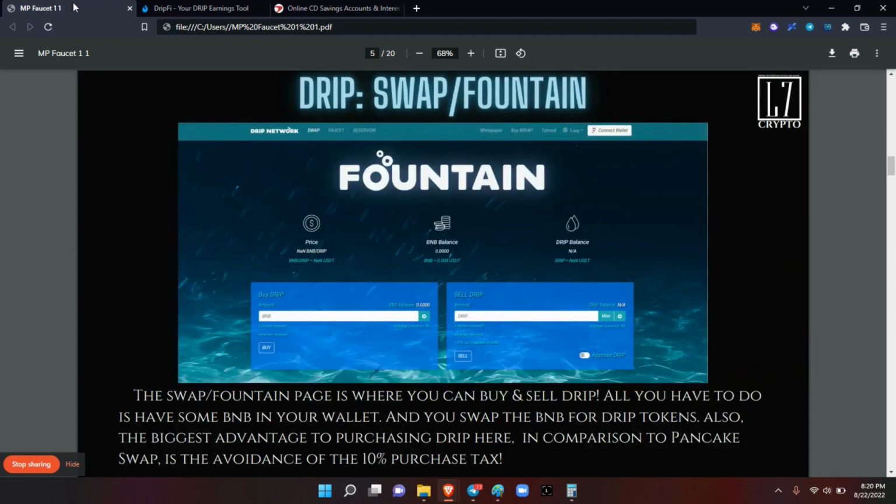Let's start with the swap and the fountain. This is the page where you can buy and sell Drip. All you have to do is have some BNB in your wallet. You swap the BNB for your Drip tokens. And there's an advantage to purchasing through our DEX, which is a decentralized exchange in the Drip protocol. You don't have to pay the 10% purchase tax. Normally, if you go to PancakeSwap and purchase your Drip, you're going to pay a 10% tax. So to avoid that, you want to buy it through the Drip protocol.